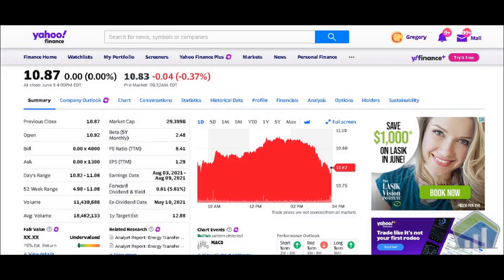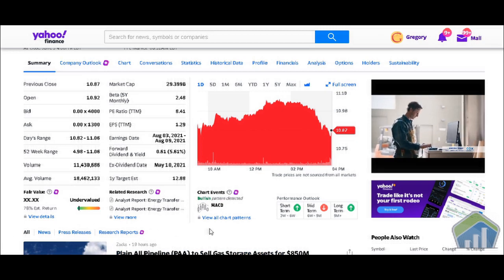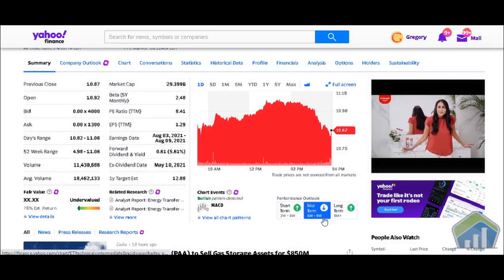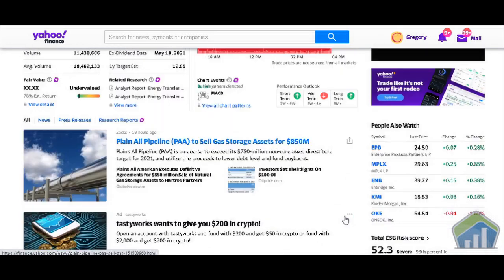We're going to move forward, take a look at Yahoo Finance and what it says. Fair value is at undervalue. Chart event is bullish pattern detected for the MACD. And then short term, 2 weeks to 6 weeks up, mid-term, 6 weeks to 9 months down, and long-term, 9 month plus up, right? We can scroll down, take a look.